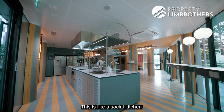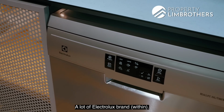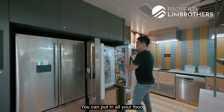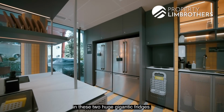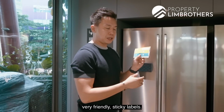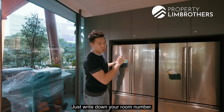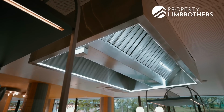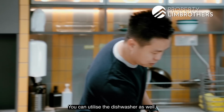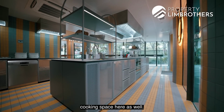This is like a social kitchen. A lot of the Electrolux brand is definitely fully equipped. You can put all your food in these two huge gigantic fridges. You just need to use all these very friendly sticky labels. Just write down your room number. You can utilize the dishwasher as well. Cooking space here as well.